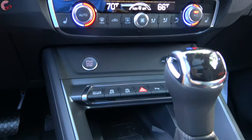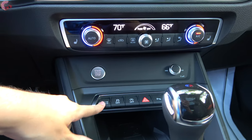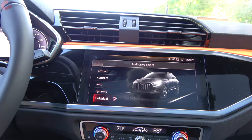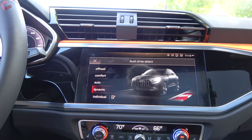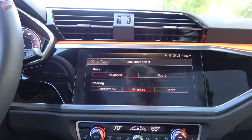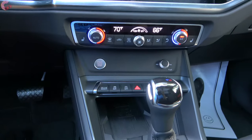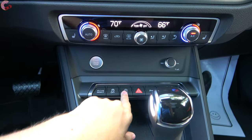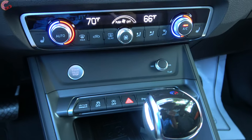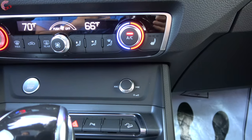Now, like most other Audi models, we also have this little layer of buttons here with a few different controls. The main one here is our drive select. This shows you your 5 different drive modes. So you have off-road, comfort, automatic, dynamic, or an individual mode. And we can click onto that, and you can see what you can tailor to your custom liking. And then the other noteworthy button here is our button right there to turn on and off the auto start stop system.